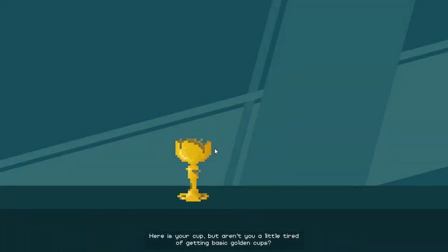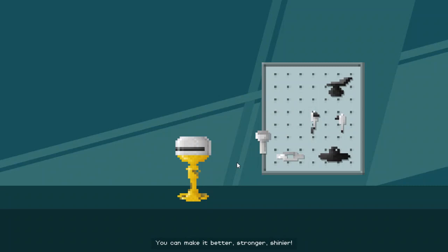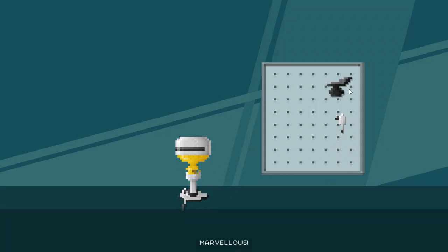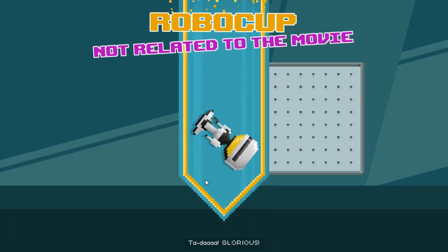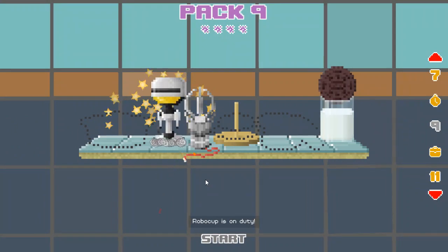Here is your cup. But aren't you a little tired of getting basic golden cups? Kapow! We have the technology! You can augment it! You can make it better, stronger, shinier! So much better! No, something else needs to be slapped before it. Marvelous! Magnificent! Okay, last part. Ta-da! Glorious! RoboCup is on duty.